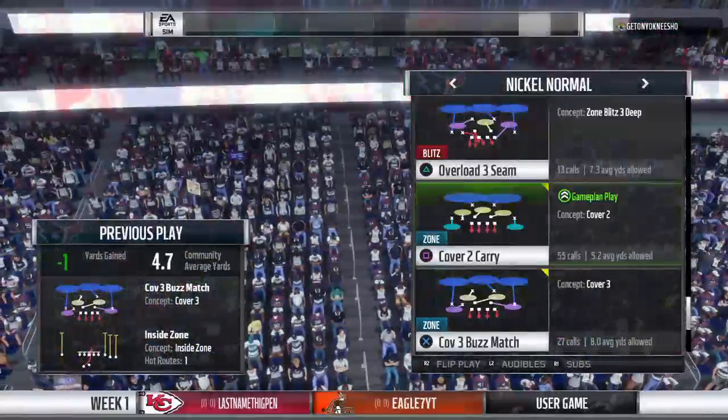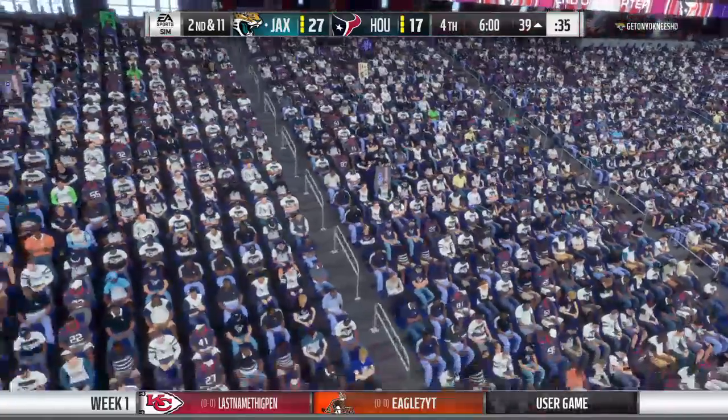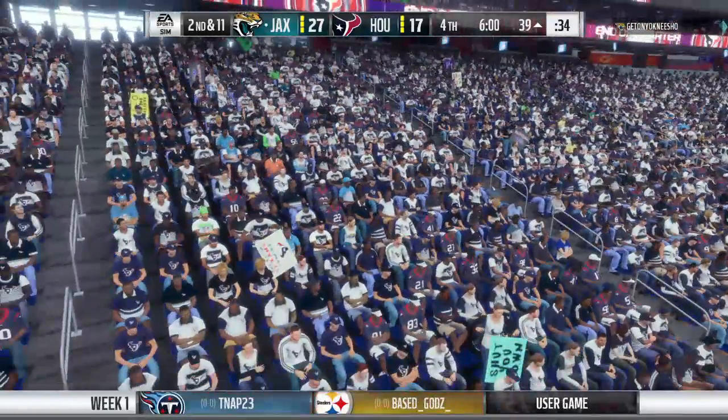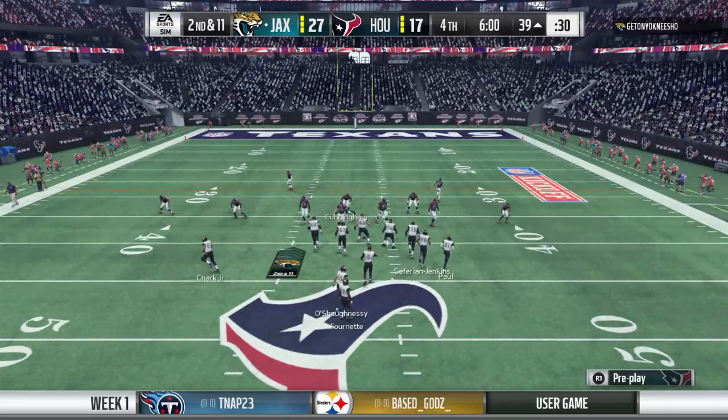Back now here on EA Sports. Offense walks to the line for play number 7 of the drive.